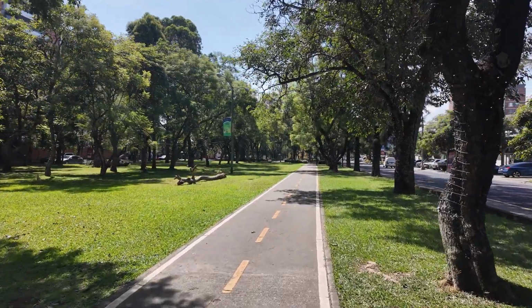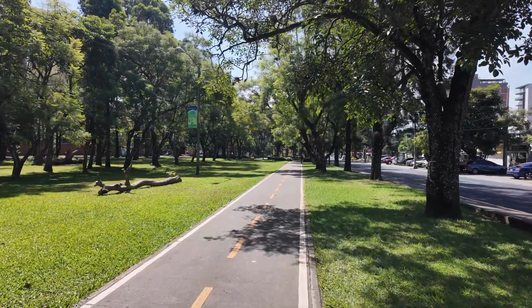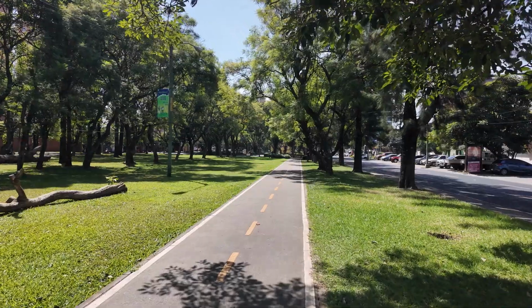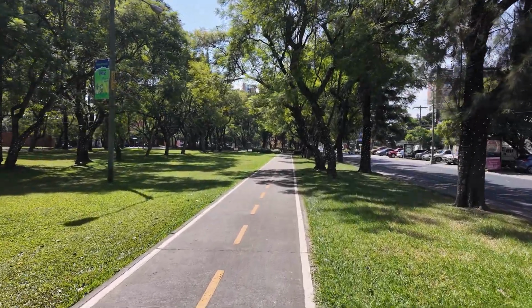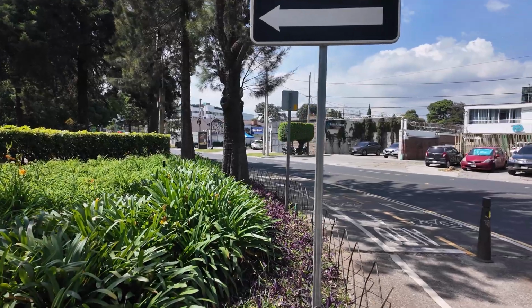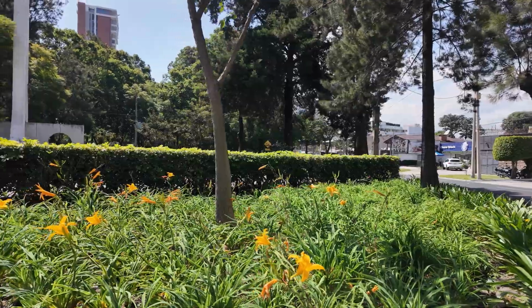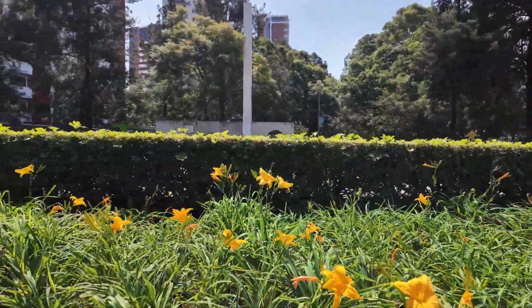Avenida Reforma and Avenida Las Americas are more than just roadways. They are vital parts of Guatemala City's cultural landscape. They serve as emblems of the country's connection to the rest of Latin America, vibrant corridors of history and culture, and peaceful places to explore or unwind.